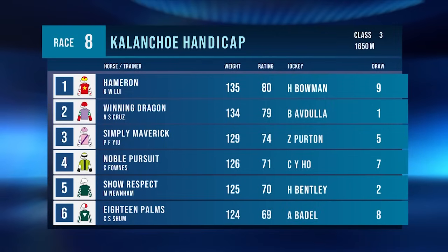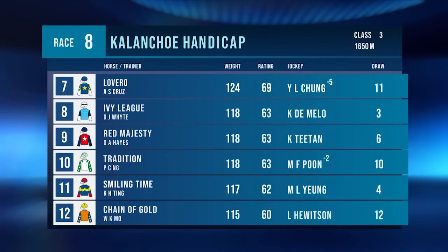18 Palms, 2-time course and distance winner. Lavero's never missed top 2 at Happy Valley. Red Majesty goes up in grade. He's now a 9-time 1650 metre winner. And Chain of Gold has the cheek pieces coming off.